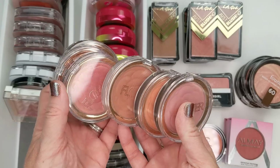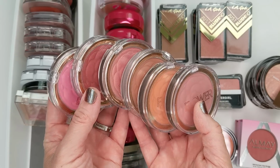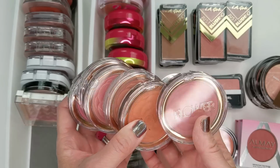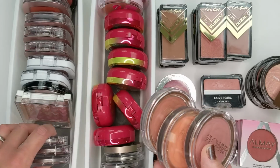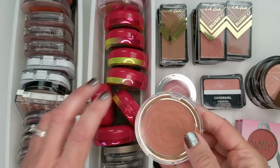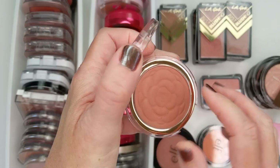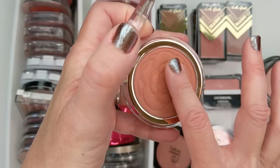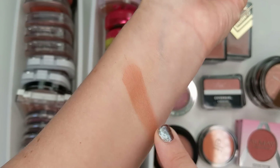Flower Pots blushes. So they did recently come out with a few new shades. I was very, very excited about that because these just have the most gorgeous formula. If you like a really blendable blush that isn't super pigmented, you can easily build it up. These are fantastic. So for example, let me just show you this one color, Spiced Petal, which is one of my favorites, and I just love how silky they are.